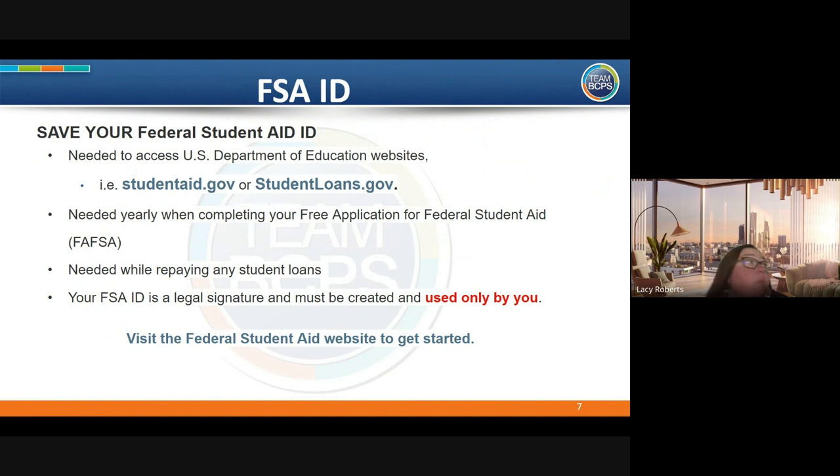Write it down somewhere, put it somewhere safe. You're going to need it to access the U.S. Department of Ed websites. Sometimes you have to put it in if your child is applying to colleges through the Common App. You have to link your FAFSA information there as well. So you're going to want that. You're going to need it while you're repaying any student loans.